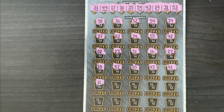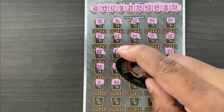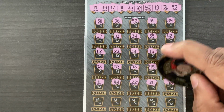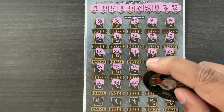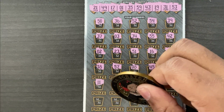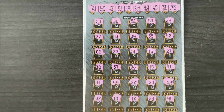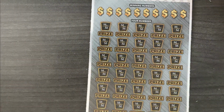Last two tickets. 11. Easy to spot. 44. These doublers, I don't think we have any up top. Double deuce, so we can skip past all of them. One off. We got 21. 58. Likewise with 59. Let's see. 40. No numbers ending in zero. 24. Only 20 is 21. 12. 18 and 32. All right. Last ticket. Last chance. Let's get it.